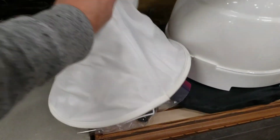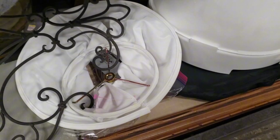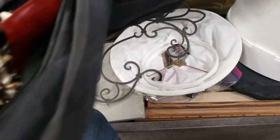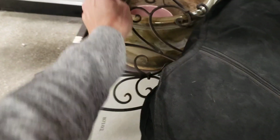We've got a lampshade, some lamp parts here, like harps and stuff. Well, we're gonna find out what that is. Ugh. Jimi Hendrix guitar? Maybe. I don't know. Upside down, we gotta go this way. Alright. First Act Discovery. Oh, so that's cool. It's like a little learn-to-play guitar. Cute little planter there.